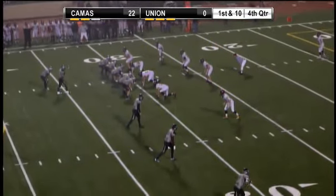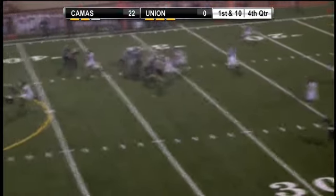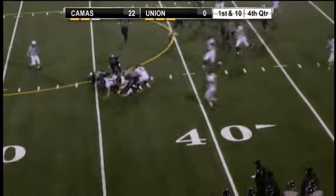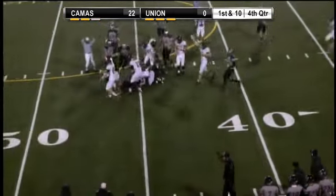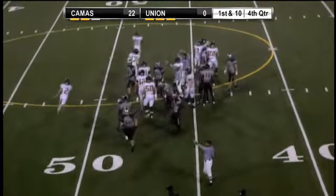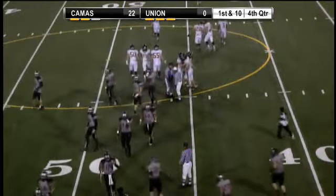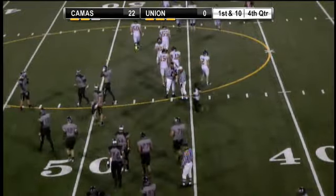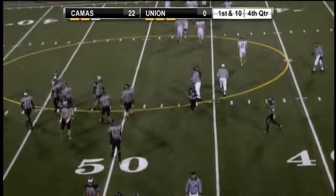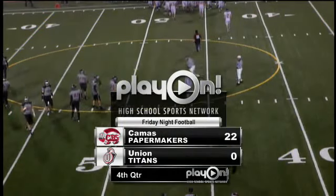Trips to the right side. Ensley will be the wide man now out to the line of scrimmage. Henry with no protection, right side. Ball knocked free. It's sitting there on the carpet. Battle for it, and the Papermakers have it. It's DeGenova with it at the 46-yard line. That was just a straight shot. Again, we've talked about them coming off that blind corner, and there was no protection. Nothing. Just left wide open.